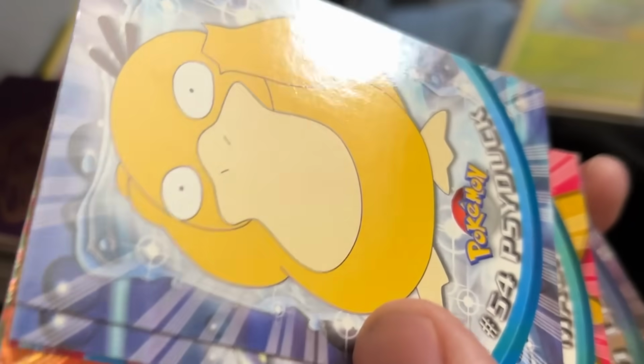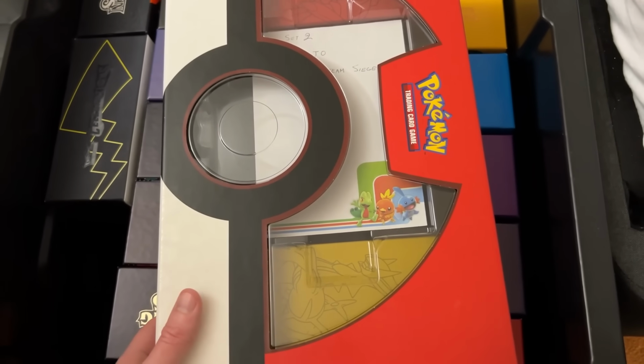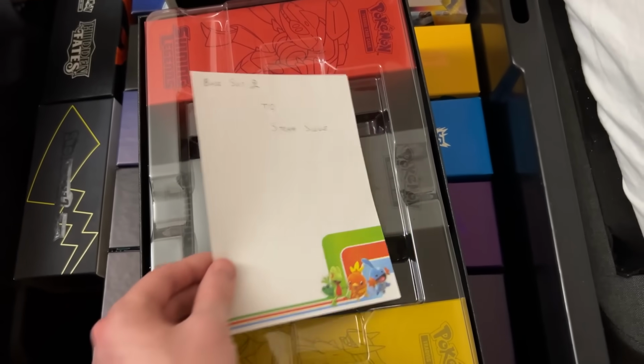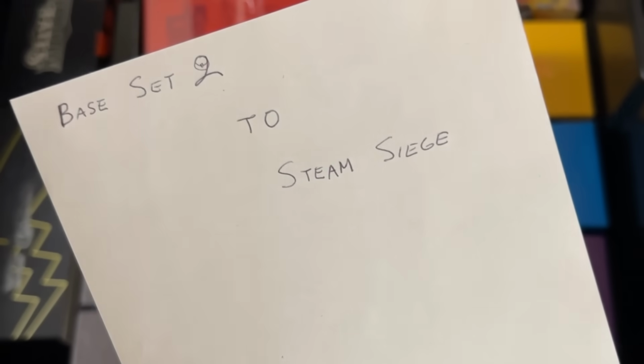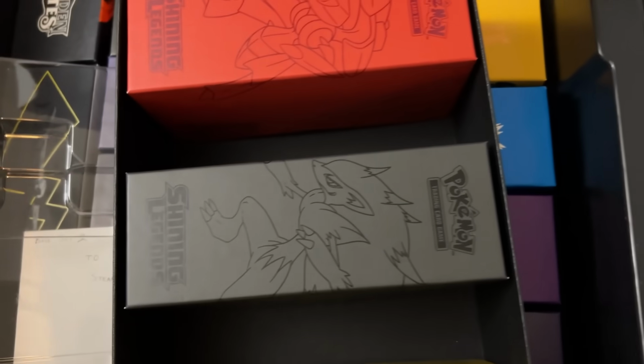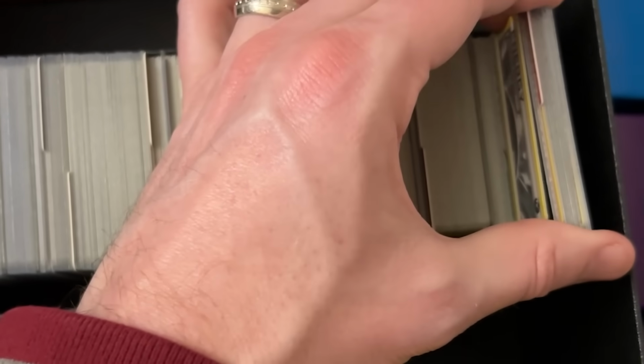Oh, there we go. Okay, so this is the old Shining Legends box, which if you remember, we just went to an auction recently and got a sealed one of that. And this is base set to Steam Siege. I see what you did there with the two, the little Pokeball. All of these are full is what you're telling me. Correct. So I'm gonna open up this one, just kind of randomly here. Obviously a little bit later in the video, we're gonna go more in depth with a lot of this stuff.